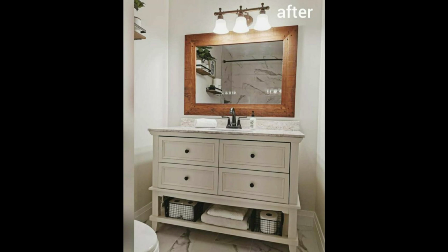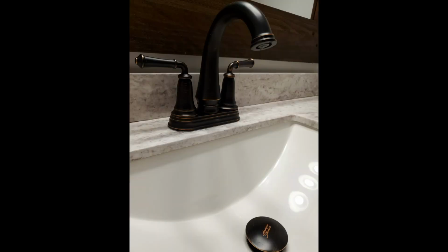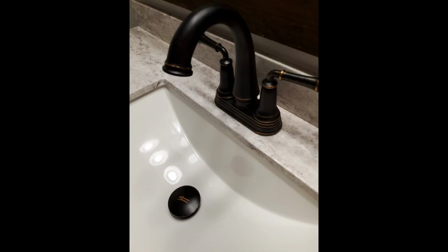We ended up changing the knobs on the drawers to match the faucet. Legacy bronze is the color of the faucets, so I wanted something similar, and we were able to find something exactly the same, guys. The faucet we got from American Standard, the color is legacy bronze, and I absolutely love this faucet. Such good quality, guys, and probably one of my favorite things about this bathroom renovation is definitely the faucets.